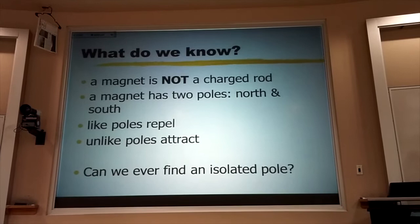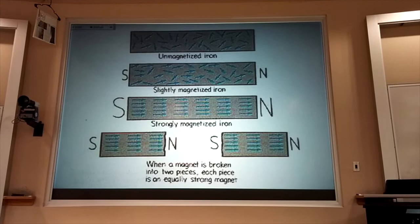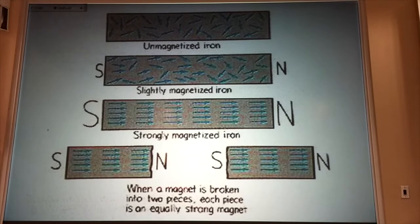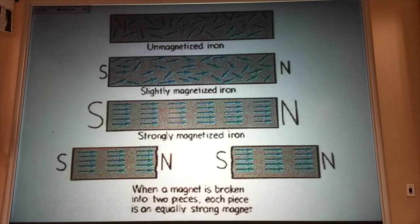Okay, so can we ever find an isolated pole? It appears not. And the model that we use is we associate a little magnetic dipole, a north and a south, with every single atom of the iron bar that we magnetize. And so that means that magnetizing a piece of iron is all about lining up all those little molecules or atoms so that their atomic level dipoles are lined up. And then you see that if you break that iron, you still have them all lined up. And so you still have a north pole and a south pole. And you can keep breaking that iron even down to the level of just a single atom, and you still have a north pole and a south pole. We'll talk more about that next Monday.